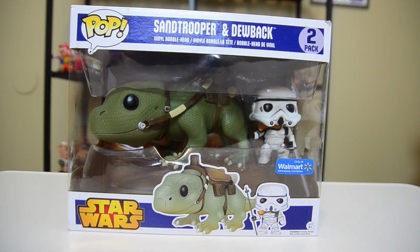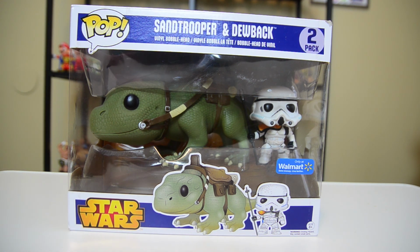Alright, my DSLR is about to run out of space for this 20-minute recording, but the last Pop we have here is the Walmart exclusive Sand Trooper and Dewback from Star Wars. I saw plenty of these for a long time after it had already come out, and this box is absolutely huge, and you can put the Stormtrooper on the Dewback if you like. And yeah, it's just a nice addition to the collection, and you can never have too many Stormtroopers.